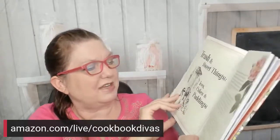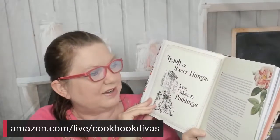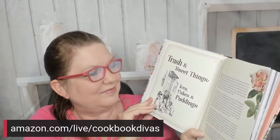Food at sea. Going to talk about Captain Tilney. Trash and sweet things. Ices, cakes, and puddings. Why are they talking about trash? Oh, in Persuasion, one of the many bones of contention between Mary Musgrove, the sister of the book's heroine, Anne Elliot, and her mother-in-law, who lives up at the Great House, is that every time her children go up to see her grandmother, she spoils them rotten by giving them too much trash and sweet things. That's why that chapter is called that.